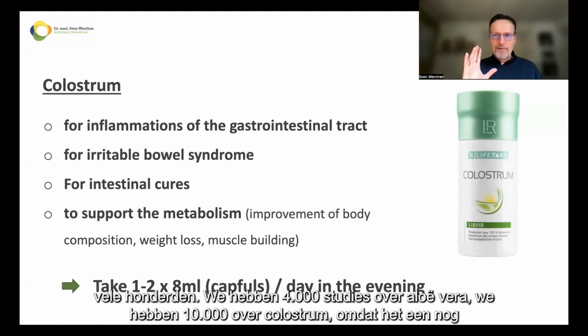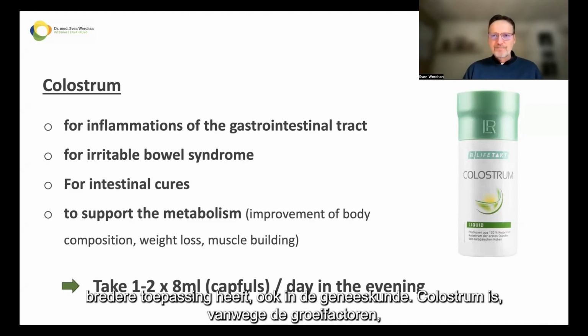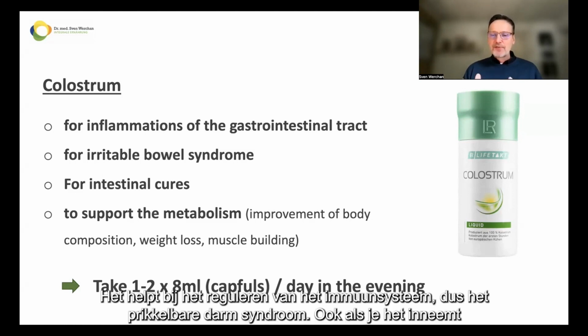And LR is really keen on this early colostrum, and that delivers quite a high potential of valuable ingredients, many hundreds. We have 4,000 studies for aloe. We have 10,000 about colostrum because it's even a broader application also in medicine. So colostrum is, because of the growth factors, good against inflammations of the gastrointestinal tract. It helps to regulate the immune system, so irritable bowel syndrome.